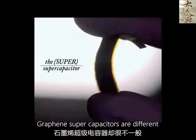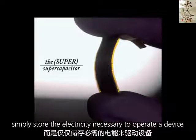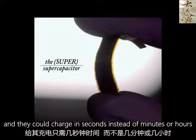Graphene supercapacitors are different. Instead of using chemicals, these supercapacitors could simply store the electricity necessary to operate a device. They would have a greater capacity, and they could charge in seconds instead of minutes or hours.